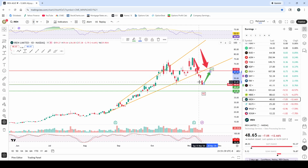Okay, so now we got this move, and what I see is this. Let's say it does not come back to 63 to test at least. You can see this is almost like an M, right? So most likely we will test 58. So from 58 to 63, that's my target. Or it can come down even more. What if it comes down even more tomorrow? After that, I expect it to come back up. So it will test 48.